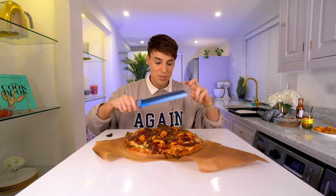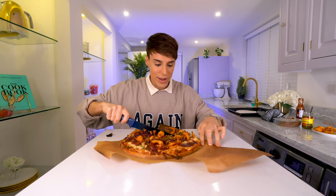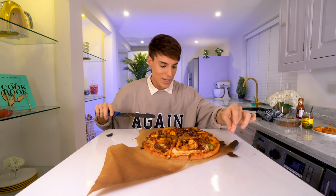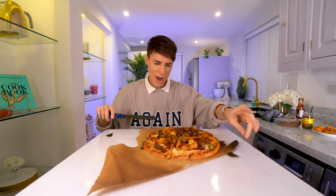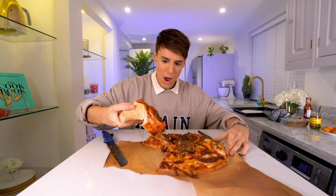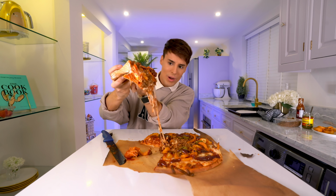Honestly, I think this is one of the less horrible things in this video. When you need a serrated knife to cut a pizza, that's when you know it's real. First of all, the parchment paper is falling apart and mixing with the pizza. Somehow an improvement of texture. Oh wait, we should get a slow motion of the cheese. Wait. Why does that look so good?